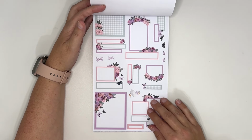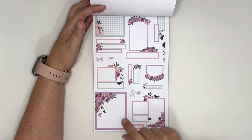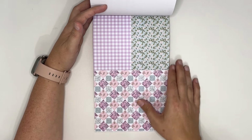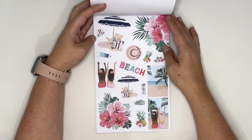Oh, goodness. Love these patterns, too, with the little gingham pattern there. So, so cute. And here we've got all our different boxes and bullet points and header stickers and our letters. And, again, cute color combination here, too, for springtime. All right, and then we should have some washi strips and our pattern paper. So, again, fun color combinations, and look at that, you guys, it's like a quilt pattern. How cute is that?